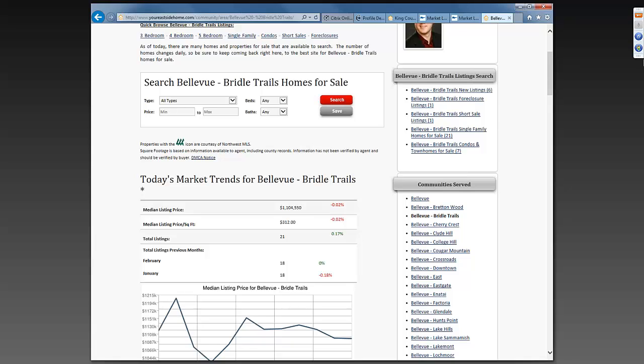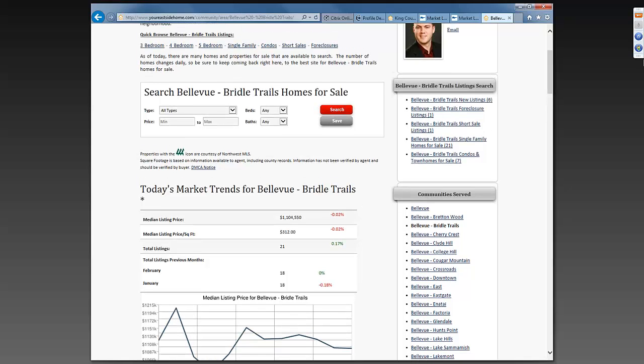Well, on Kevin's site, not only can they look for listings, pictures and details of actually other homes, but now they can get market trends for that particular neighborhood all on Kevin's site. They don't have to go to a million different places. Kevin's not forcing them to go and find this information and then hopes they just call him back.